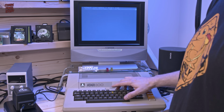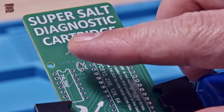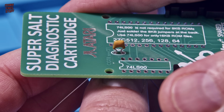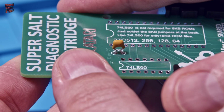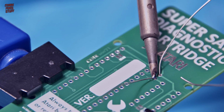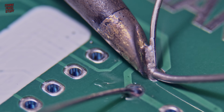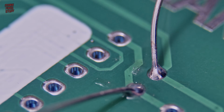And with that working, I want to test the RAM cards that we've just installed in our Atari. For that, we're going to quickly whip up an Atari SuperSalt Diagnostic cartridge. This is a reproduction of the actual diagnostic cartridges that they would have used in the very late 70s and early 80s when this computer was current.